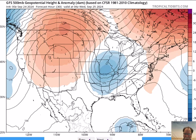Also, take a look here. This is that blocking ridge up over southeastern Canada. What we're looking at are the 500 millibar height anomaly forecast maps, again using the 0Z run of the GFS. Here's your blocking high to the north and east, and here's that trough that's dropping to the south and east. And at this particular time, you have the reflection at 500 millibars of what will likely be Tropical Storm Helene, getting ready to spill out over into the Gulf of Mexico.